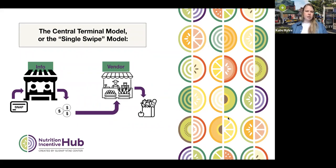So with this transition from food stamps to electronic benefit transfer, we saw the emergence of the central terminal model, which I think many of you are familiar with in your markets. This model functions like this: a shopper will come up to an info booth or a market manager booth with their SNAP card.